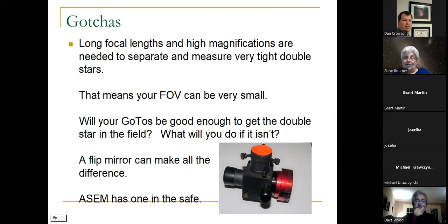So when the star you're looking for isn't on the camera chip, you can get an idea by looking in the eyepiece. Well, which way do I have to slew this thing to be able to get it in the right place? I did that a lot. It helped a whole lot when I did it. And the truth is that ASEM has a flip mirror in the safe. And I will digress for a moment and say, if you're a planetary imager and you can't find Mars, use the flip mirror. It makes life a whole lot easier finding whatever you're trying to do.